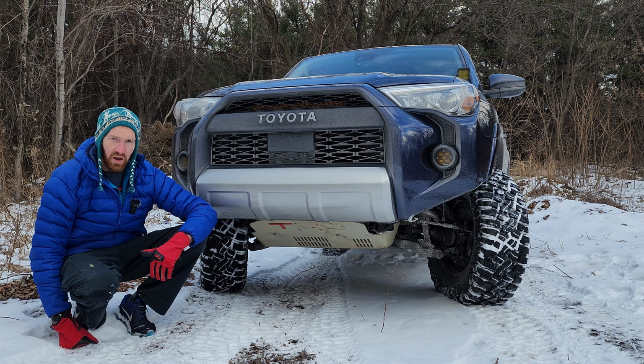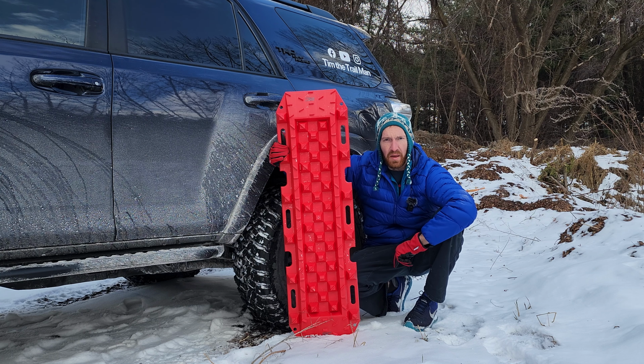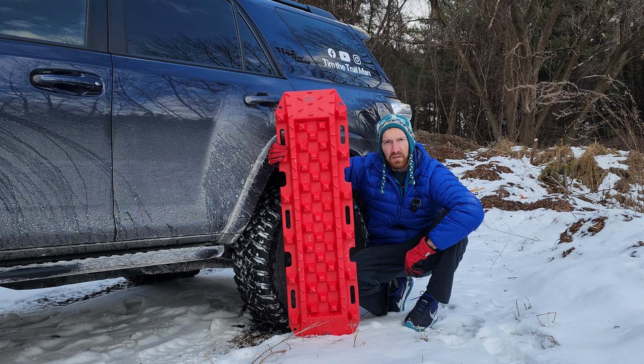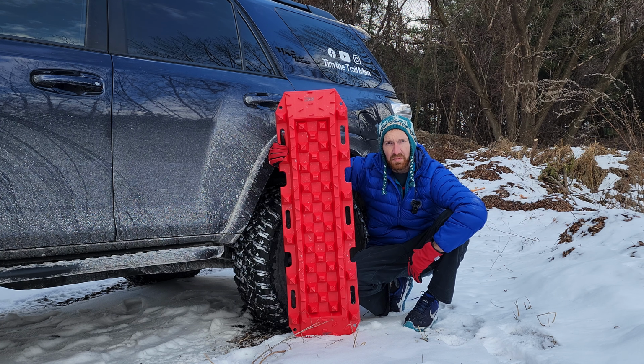Overall, I don't have one, so how do I get myself unstuck? Well, I'm glad you asked. I believe that recovery boards definitely can save your bacon in a hairy situation. These are Rough Country recovery boards. They're about $100 that I paid for them. There are MaxTrax that range between $350 and $550. They say they have some benefits. I don't know if you need them to be that expensive or not.